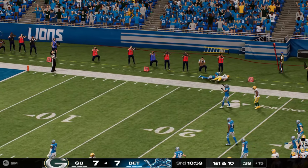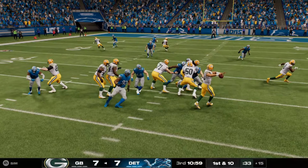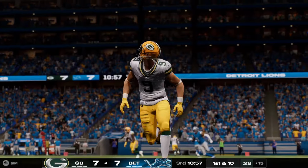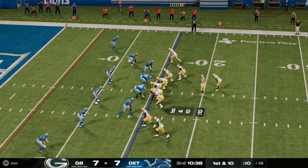This is caught. It's Christian Watson, and he's going to be out down inside the 20 at the 15. It's a gain of 16 and a first down for the green and gold. It's taken a while for this offense to get going. A little creaky at the start, but they're oiled up now. A nice throw there, and they're really putting together a good drive.